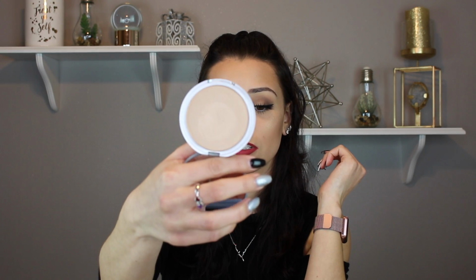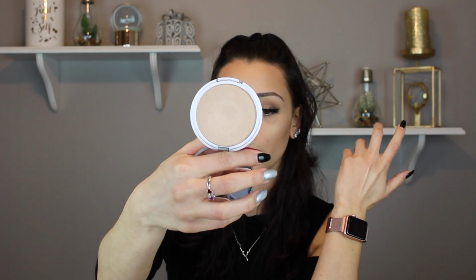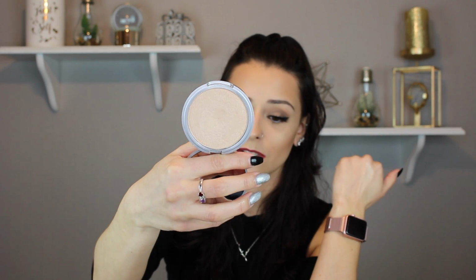I have used this so many times and it doesn't even look like it. There's barely even a dent. You can maybe see where I just swirled my finger in it because I pressed a little hard to get a nice swatch. It's very creamy. It's not chalky or powdery. It's very pigmented as well. It's very nice and reflective. It's really nice for lighter skin tones. It's more like a yellow vanilla shade, and I really like those. Very pigmented, and I love it.